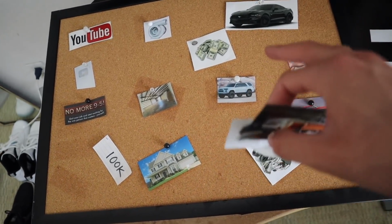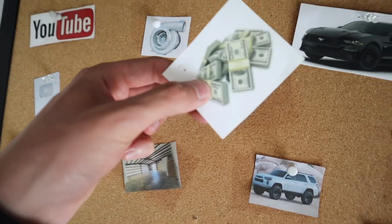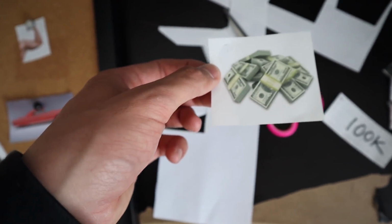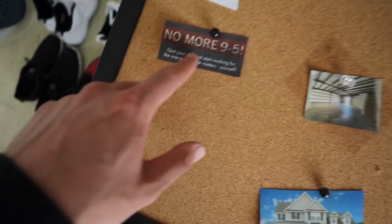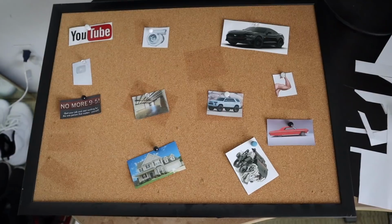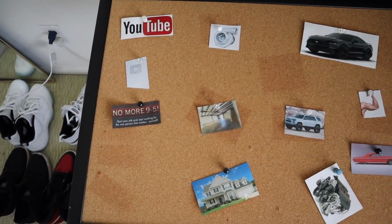I know you guys have been wanting to see the vision board in the videos because I don't really show it much. I put a picture of money up when I first made this board, but this pretty much meant like financially free, like leaving my job. So we're pretty much gonna replace that with this no more 9 to 5 one. So yeah guys, this is pretty much gonna do it for the 2022 vision board for this year.